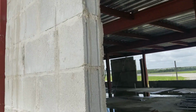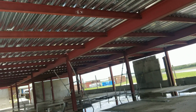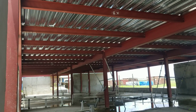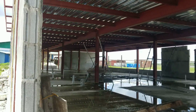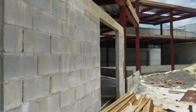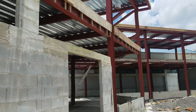So guys, what are they building here? What is this building? There's an airport. Yeah, but what is it? What are they building? There's not a hotel or anything. Oh yeah, I know the hotel is over that side. But I just thought this might be part of the... Okay, thanks.